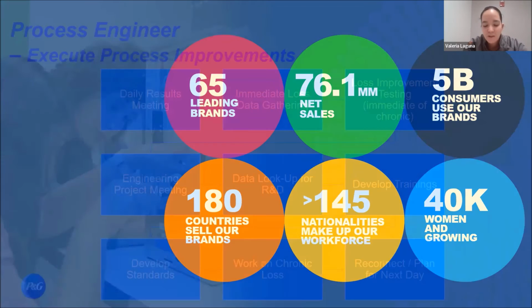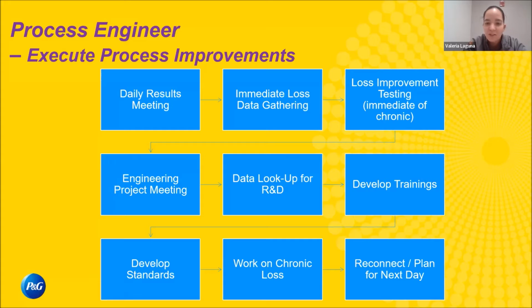All right, so one of the questions was, what do you do? Help me understand for my students what you do. So I'm going to focus on my process engineer role and some of the things that I did there. Again, as a process engineer, my role was to execute process improvements. What did my day look like?